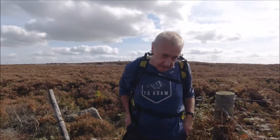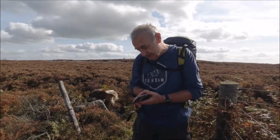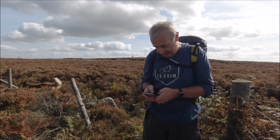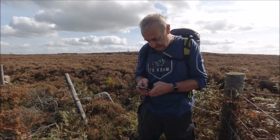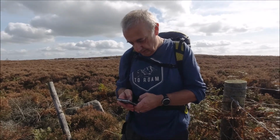So I'll just tell you how old it is. I shall have a look. It says on the app when it was placed. And we will put at the beginning of this, it's a geocaching spoiler, won't we?